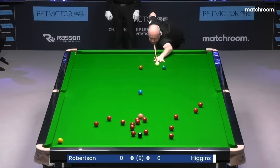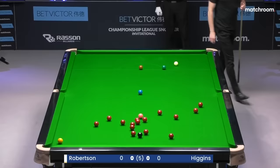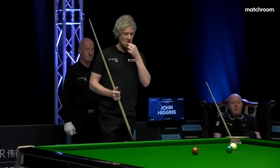It's funny, Phil, how when you get older, when you're young, you just pick the cue up, you just play. When you get older, you start tinkering with things. You're trying to look for solutions, sometimes for problems that aren't really there. That's very true. I think with Higgins, though, he's been tinkering for many, many years.